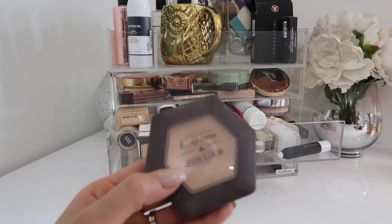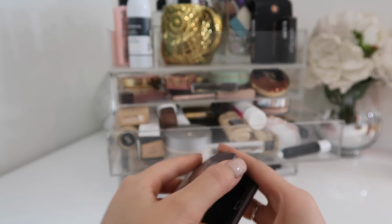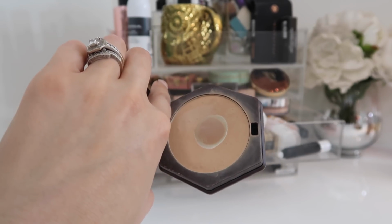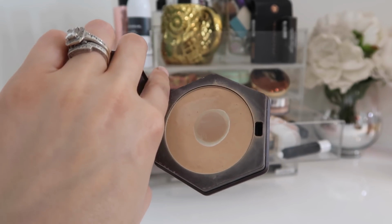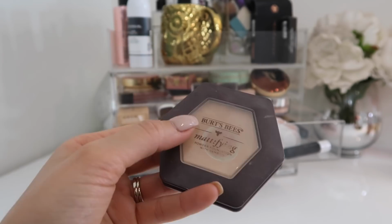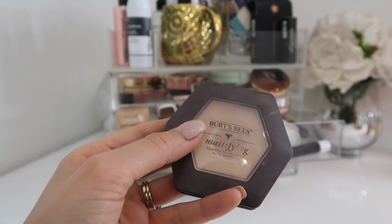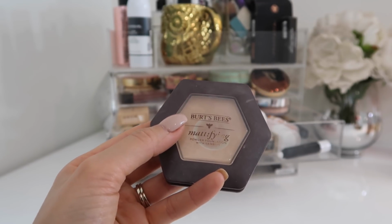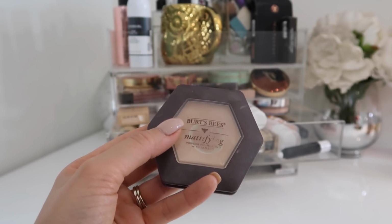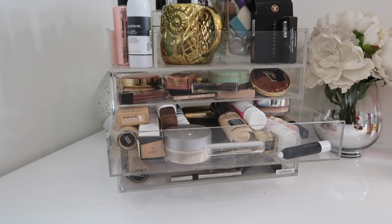Then the powder that I use every day is the Burt's Bees Mattifying Powder in the shade 1120. This is what I love to use to set my eyeshadow, to give me a little extra coverage under my eyes, and also to touch up throughout the day. So I'm definitely gonna bring this. I highly recommend this powder so much. I have other high-end powders, but this is the one I go to. Maybe I just use it more because I don't want to use my expensive powders as much, but the formula is definitely amazing. I'm gonna be repurchasing that very soon.